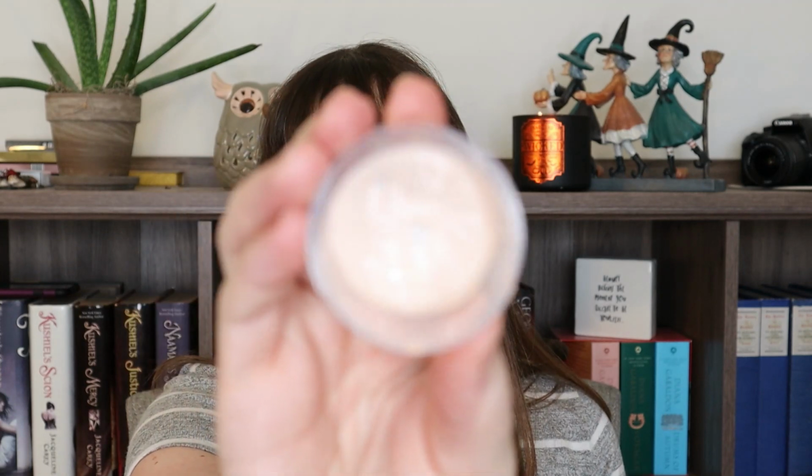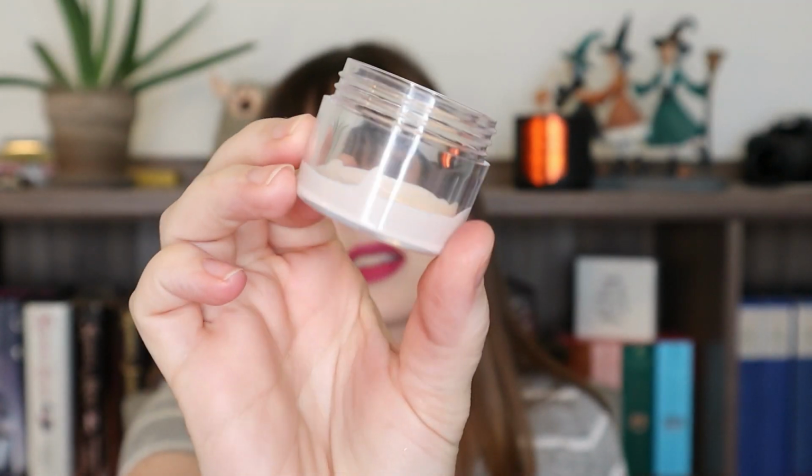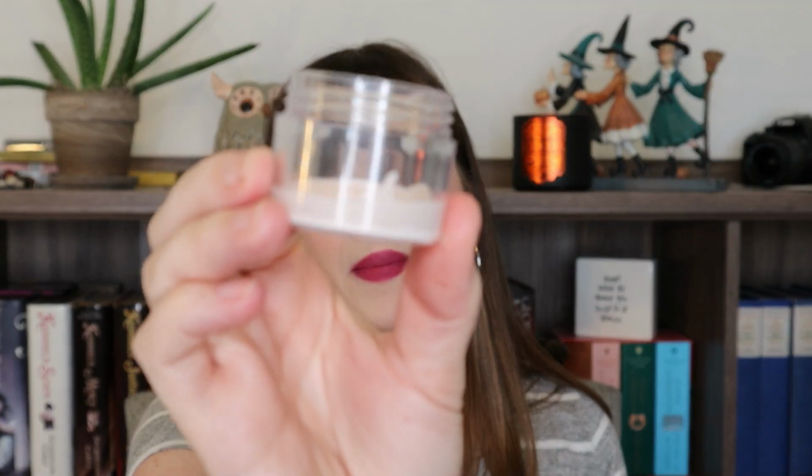A few days later, it occurred to me that this is a clear container, therefore it's degrading the SPF anyway due to light exposure. So stupid, right? But hey, the good news is we're in a pandemic and I never leave my house. So I did continue to use it. I've used it a total of 23 times, and this is all that's left in there. It's really not too much. It's kind of climbed up the sides a little bit, but this is going to be used up next month.